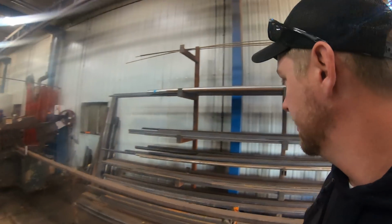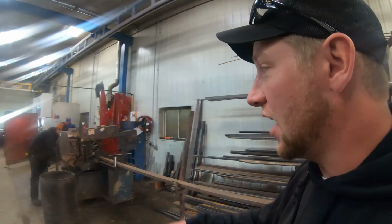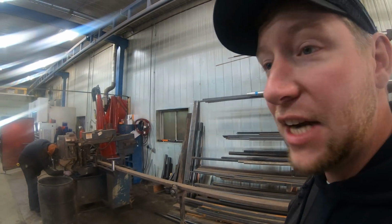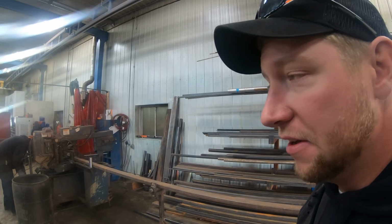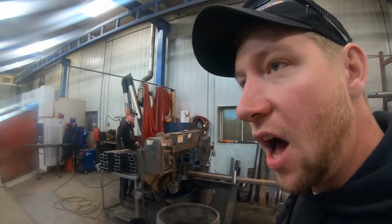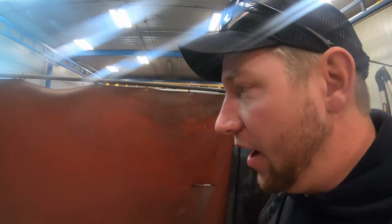It's really good. This is our steel rack right here. This is our old saw. Works great. I found it. One of my cousins actually had this in his barn. So we took it and fixed it up, and it's been working fantastic for us. It's not an automatic machine, but maybe someday we'll get there.